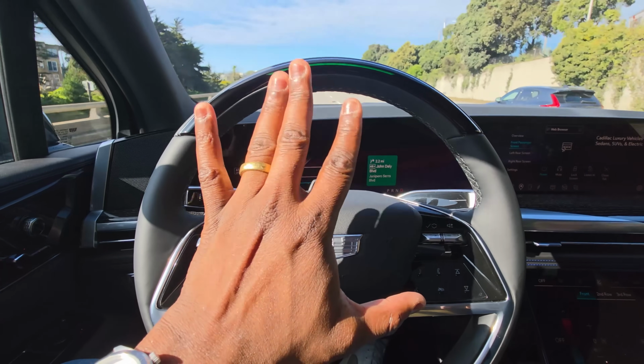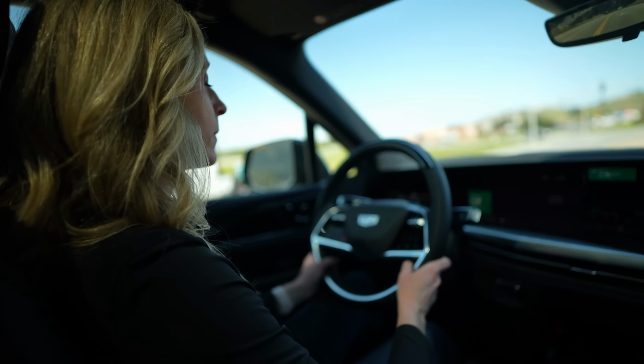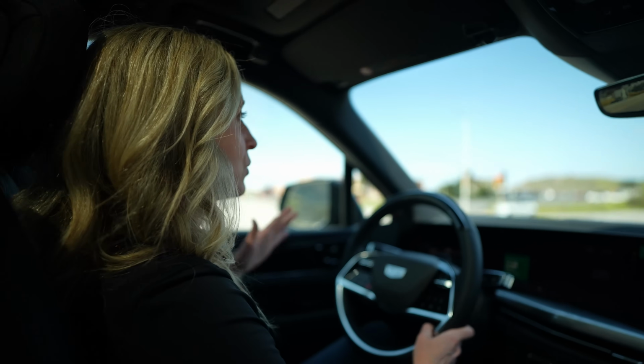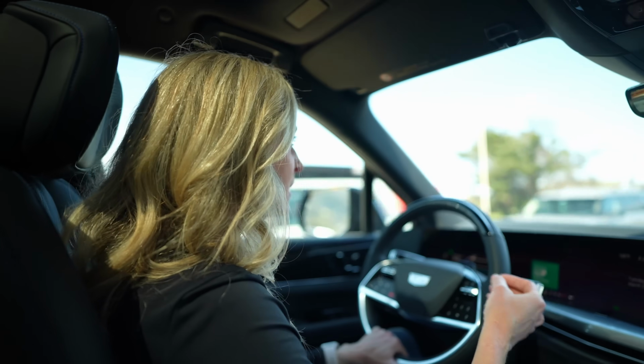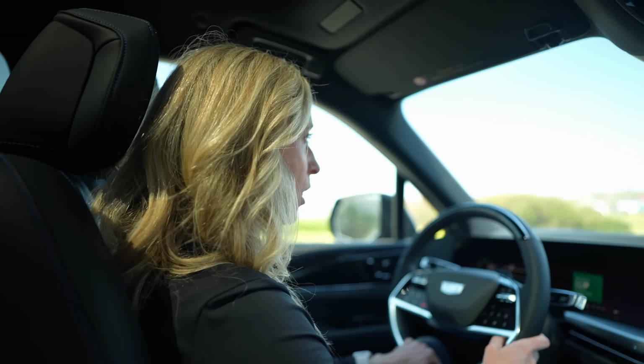So what do you guys think? Do you have trust issues, or would you trust Super Cruise? I gotta tell you, it's wild when you first do it, especially when you're in really thick traffic or you're on a highway you're not familiar with, and you just have to put blind trust into it. I know that's not everybody's cup of tea, but I've had a really good experience with Super Cruise, so I have gotten a lot more comfortable with that particular technology.